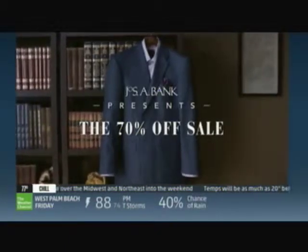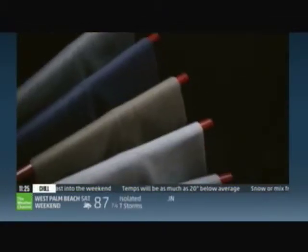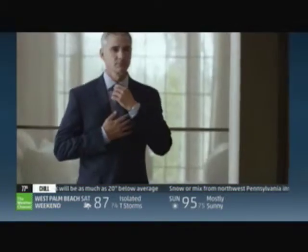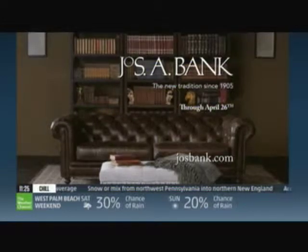Joseph A. Bank presents the 70% off sale. All suits, all sport coats, select dress pants and sportswear, all 70% off. Sale ends Sunday. Joseph A. Bank, the new tradition since 1905.